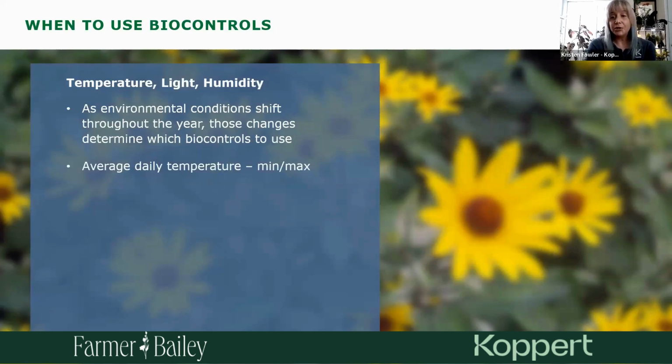Average daily temperature, your min-max makes an important difference. For example, when it comes to using Aureus, we kind of think of Aureus like our Mother's Day hanging baskets because we generally start using those in early May. We want higher temperatures, and we want longer day length. They perform better when they have more sunlight. Again, if you were to use them in the wintertime, you would have to increase the rate in order to get that same level of control.